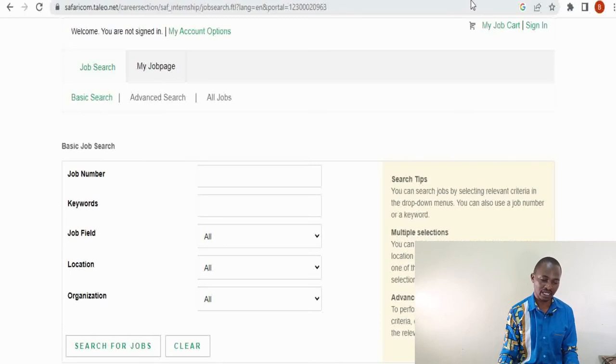And their website is only open once in a year, such that you have to make your application depending on which quota you want to be attached with Safaricom. So that's something else you should note. But I'll be making a video for Safaricom attachment application when their portal is open for application.